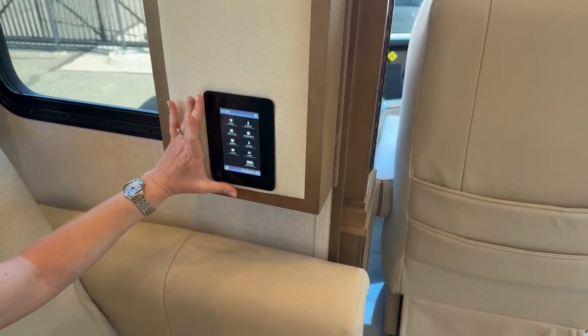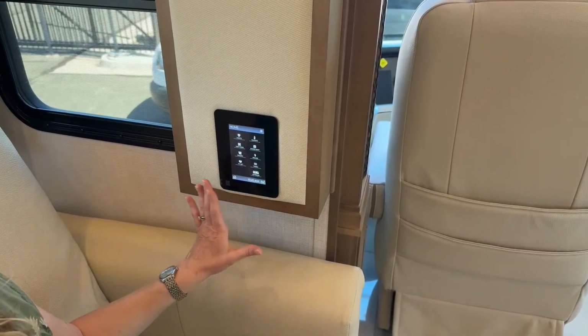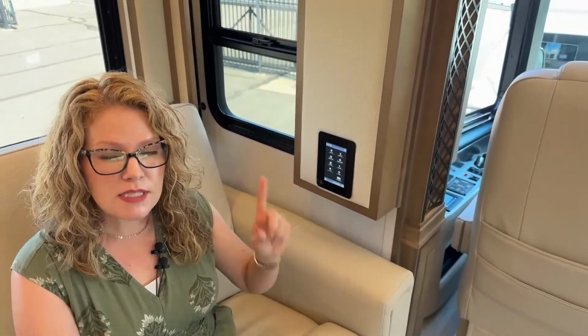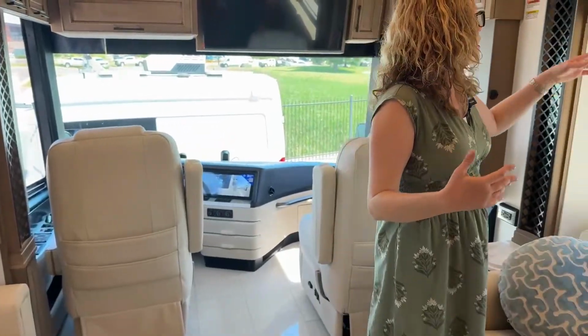So these little touchscreens, they can have a little bit of variety depending on the space that they're in. For example, if it's in a bathroom, it's going to have different options than if it's right here in the living area. But you'll see these scattered throughout, and I'll try to point them out. But they're all in really great, handy positions.